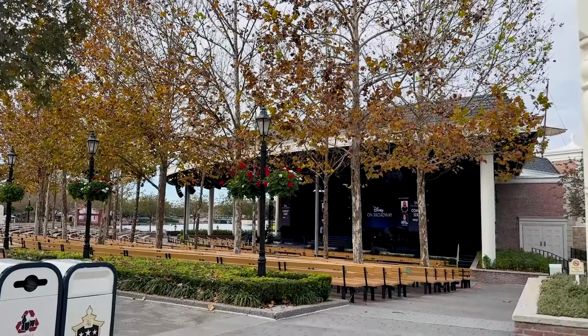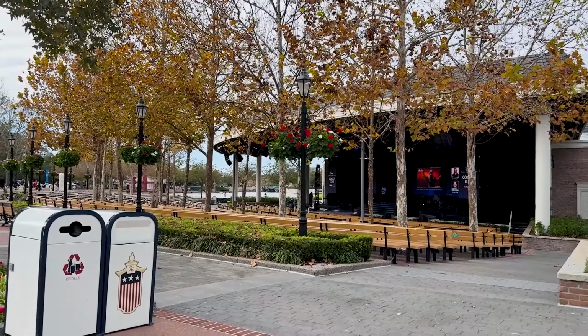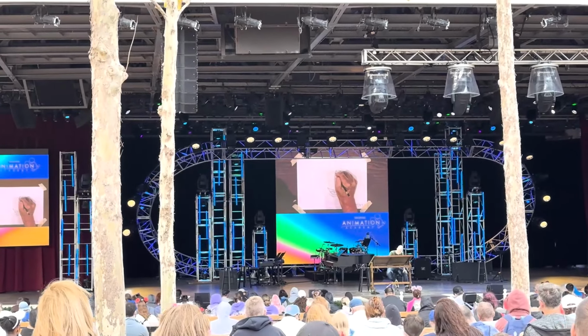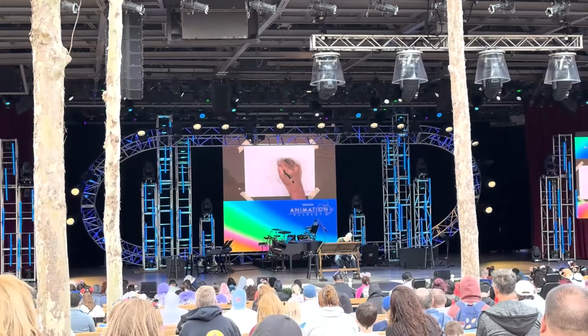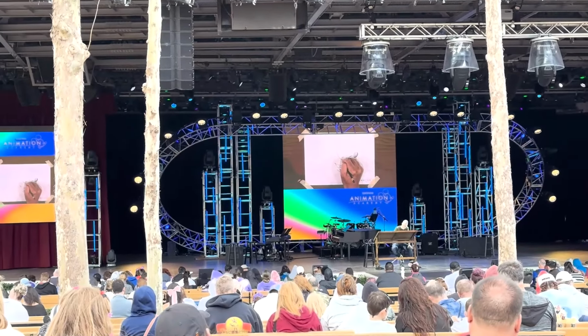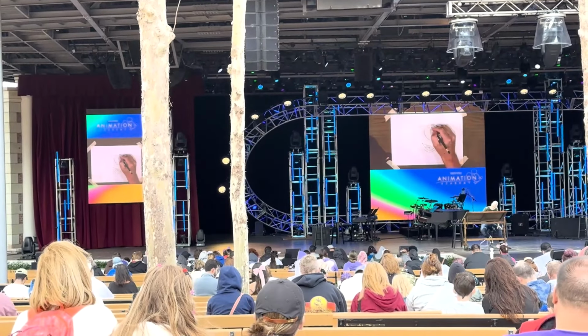Over at the American Gardens Theater, twice a day, just check the times, right now it's 12:30 and 1:30, you can do the Animation Academy, where someone will teach you how to draw an animated character live. They do this over at Rafiki's Planet Watch during the regular times of the year, but it's so fun that they add this for the festival.